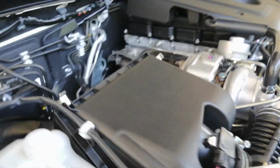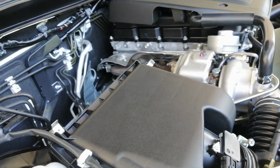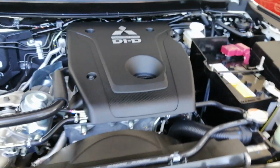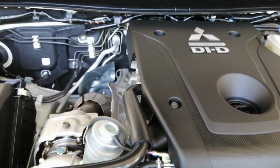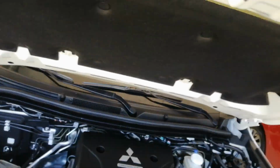How many liters is it? Let me take a look. It is a 2.4 liter, which is actually smaller than a 2.7 liter Fortuner, but the Fortuner is like 13 years ago. So that's our view of the engine compartment.